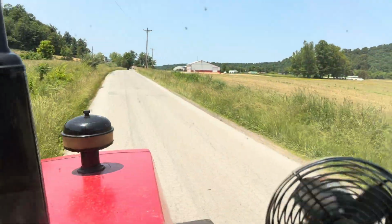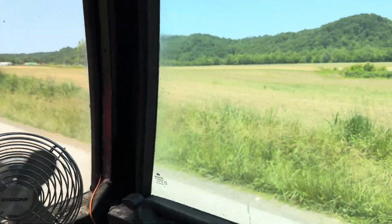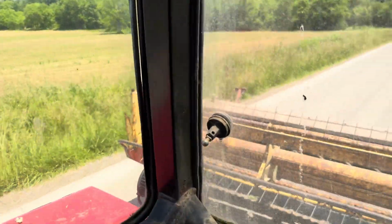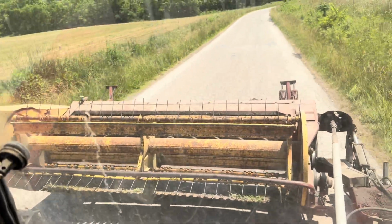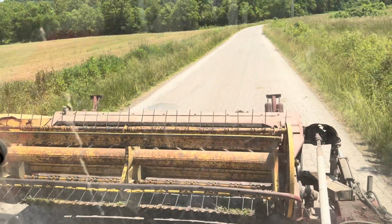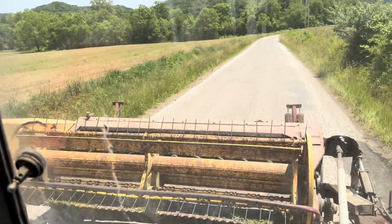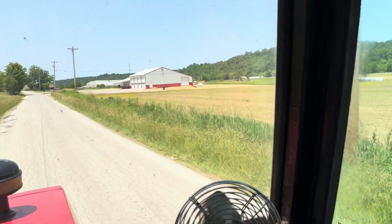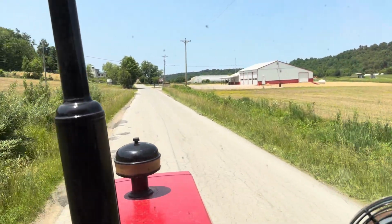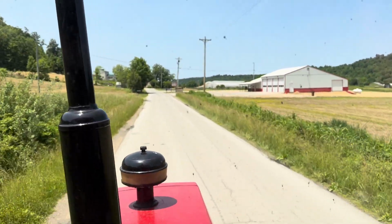I have to drive on the opposite side of the road because I have a pretty wide mower. I'm going across the whole road. I'm taking the whole road up. So when traffic comes, I have to pull off into the ditch because there's no room.